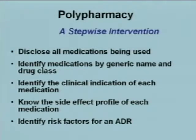Stepwise approach to intervention of polypharmacy. First and foremost, disclose all medications being used. Identify medications by generic name and drug class. For prescribers, there are lots of drugs out there, and what I tell prescribers is to be familiar with the different effects of different drug classes. For example, if you have a medication such as Benadryl, and you familiarize yourself with the fact that it's anticholinergic in nature, then you will know that all those different anticholinergic side effects, dry mouth, delirium, constipation, all those things will come under that drug class.